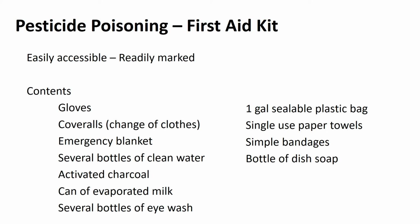Emergency blanket. Sometimes if you're incapacitated with these products, your body's going to shiver, so having a blanket on hand is important. Several bottles of clean water. We may be at a farm that doesn't have clean water available, or any access to clean water, so we need to make sure that we're providing that on site or on person at all times. Activated charcoal, always good to have around. It can help change the reaction to some of these chemicals.